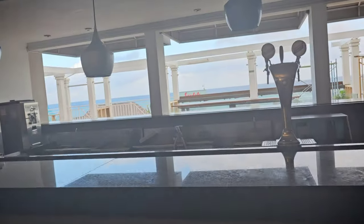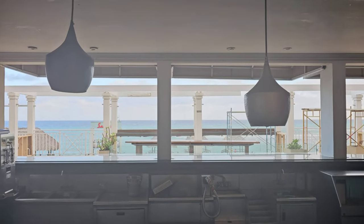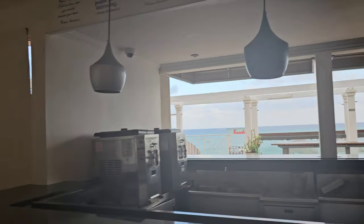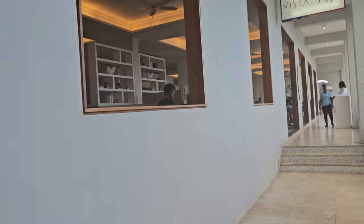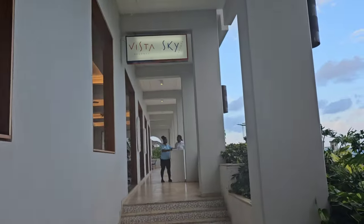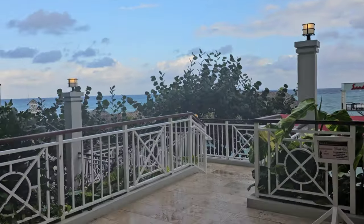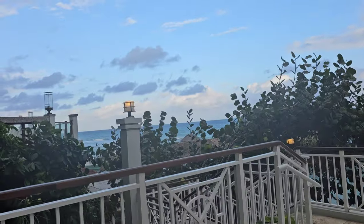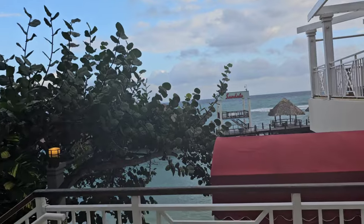And then another bar. This one is open, but behind it there was construction going on to fix up the lounge out there. And hopefully it's done soon because that lounge is really neat to look out over the ocean, have nice drinks. They had a saxophone player there one night. So Vista Skies right ahead, and it's for breakfast, buffet, lunch, and then as well as there's dinner. Go during the sunset because it's really, really pretty.